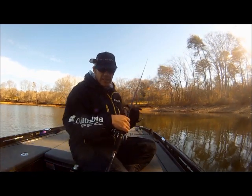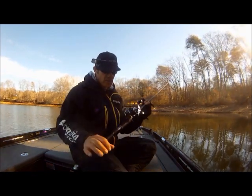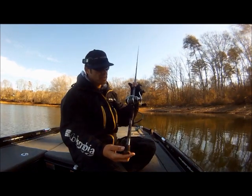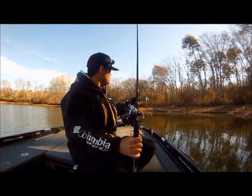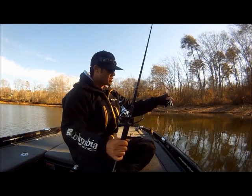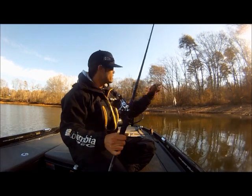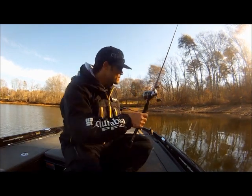The other thing is, like we talked about earlier, this is the new Bass Soldier Signature Series rod. It's a very nice looking rod, very stiff rod to throw these bigger baits. So make sure when you're throwing these baits, you've got a good enough rod setup. Just keep on.